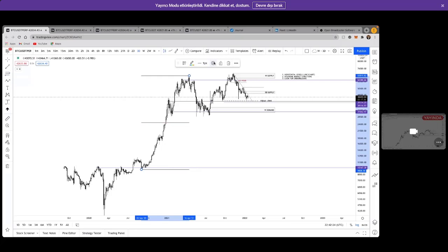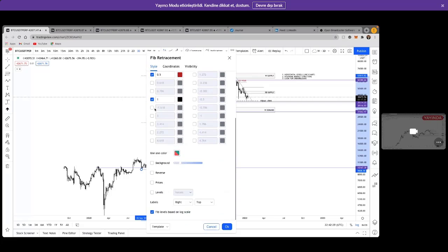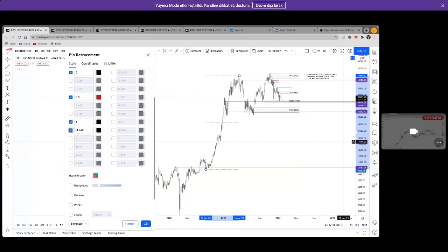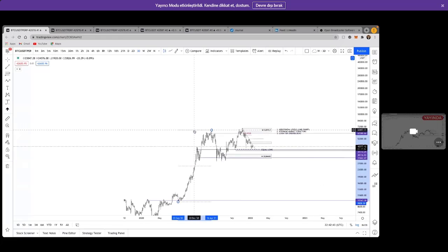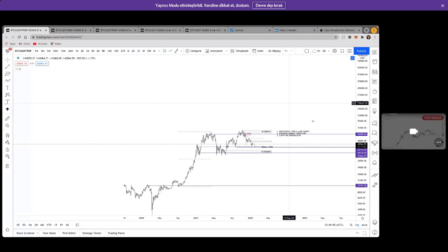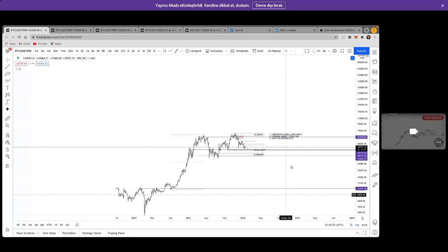Okay, let's get it. The negative one or the positive one, I don't even remember which one was the one that gave you the target. There you go. Where are you? Okay. 1.618. Where is it? I don't actually get to see it. Okay, here's the negative one, but I want the positive one that gives me the target.